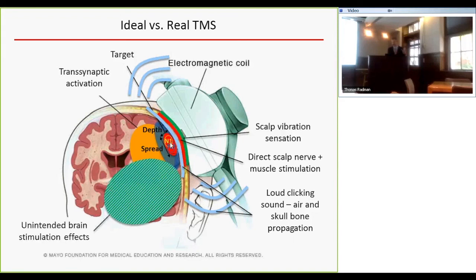And we have been trying to really rethink the design of TMS, of how we can drive real TMS closer to ideal TMS. And in part, it's understanding how these processes work and also eliminating some of these extraneous effects that we don't want. So I have a list here of how I think of functional selectivity of TMS, which is what we want to accomplish, and factors that contribute.